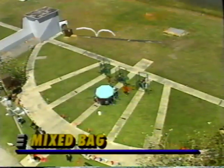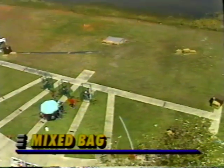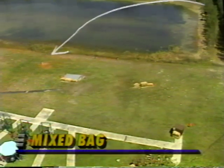In the mixed bag event, team members take turns, each facing a series of doubles. 2 targets thrown at the same time from any pair of multiple traps set out on either side, in front, and even in back of the shooter. This really is a challenge.